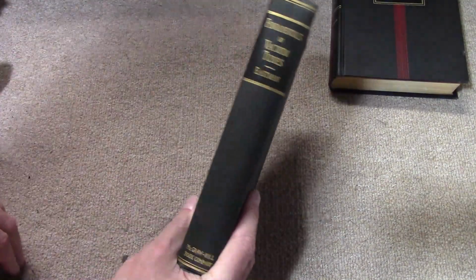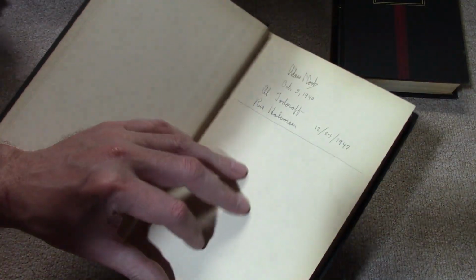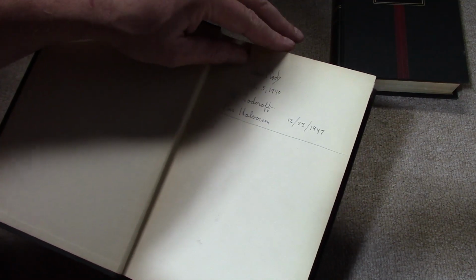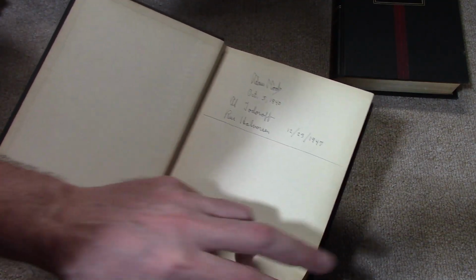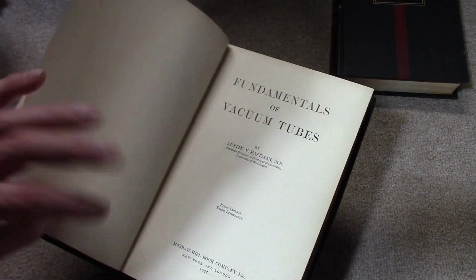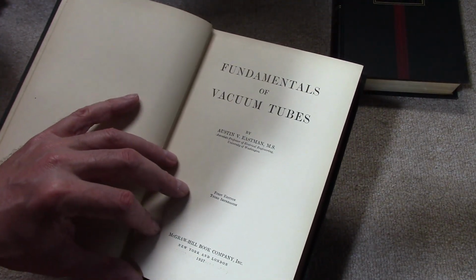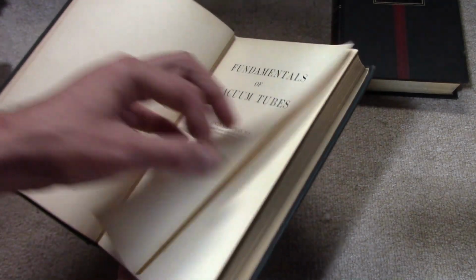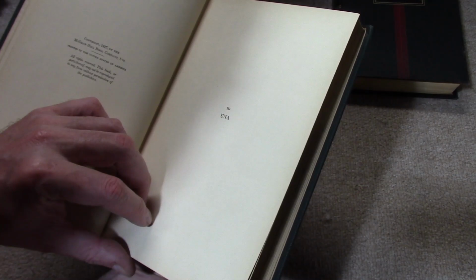Okay, fundamentals of vacuum tubes. That's a little more interesting, potentially. And this is from, let's see, looks like somebody bought this in 1940 originally, and it passed through some hands. I have not seen this book before. 37. Ooh. So when they're talking fundamentals, it's going to be pretty early fundamentals.